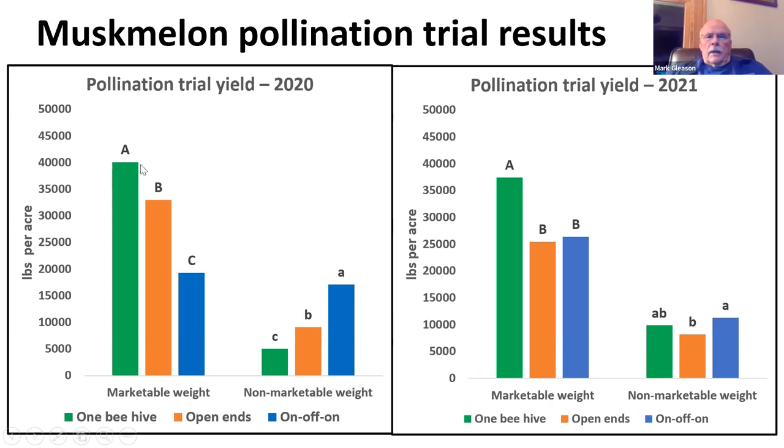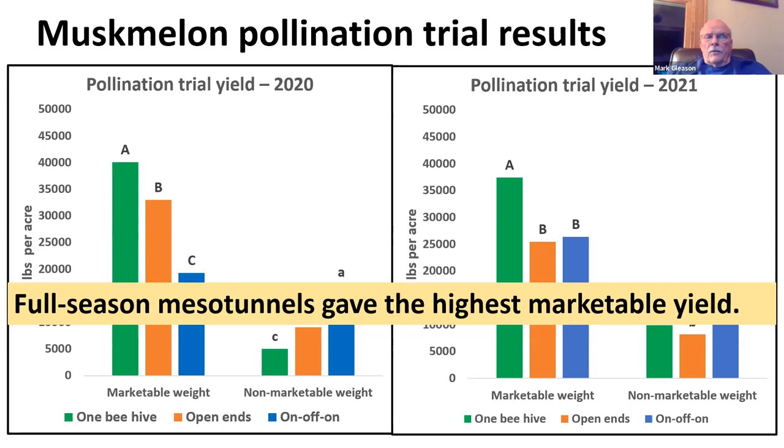in the case of muskmelon, the full season, or it's called one beehive here, the green, had significantly higher yield than the other two treatments, the open ends and the on, off, on. That was true in 2020 and 2021. It was also true in 2022. So putting that beehive underneath and allowing the protection against insects to remain in place all season, in the case of muskmelon, gave us the highest marketable yield. As I just said, full season mesotunnels gave the highest marketable yield in muskmelon.